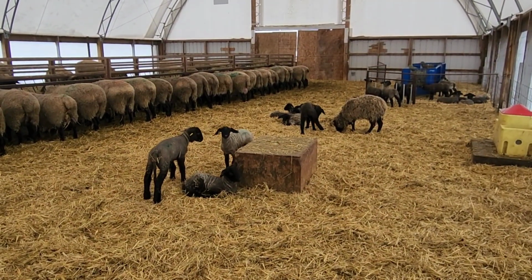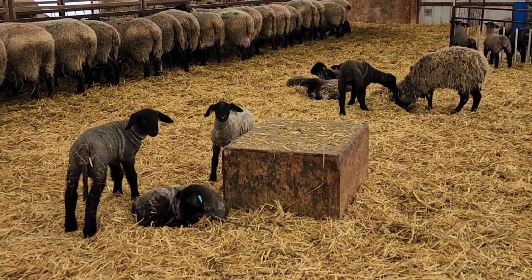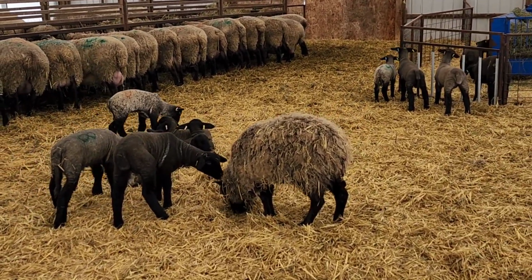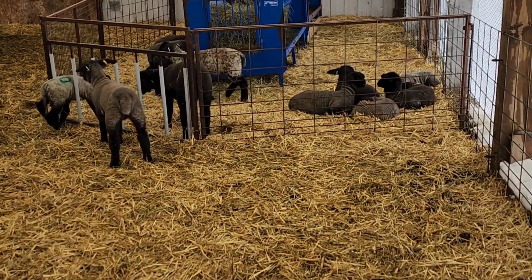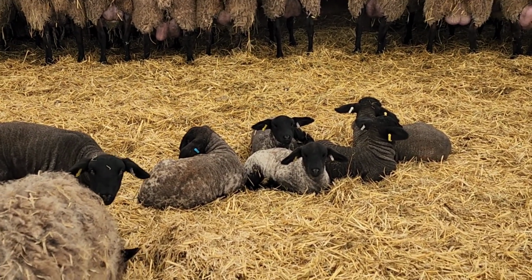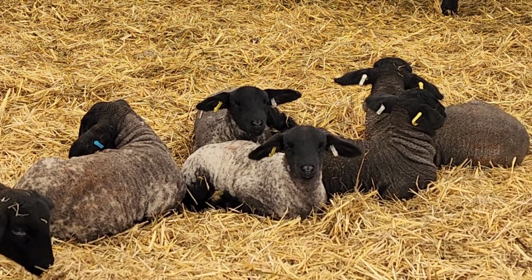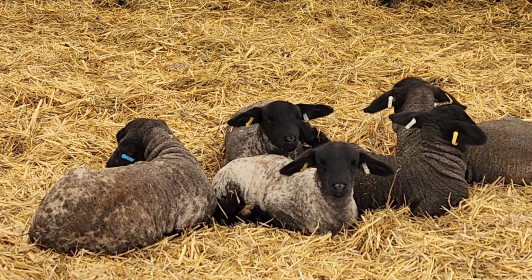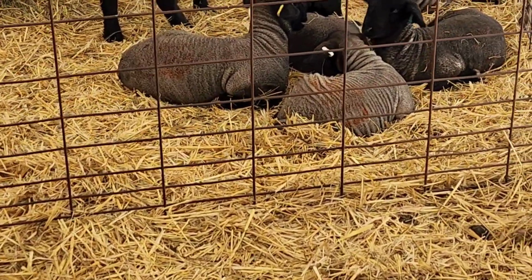And here we got the rowdy crew who are really chill this morning. Moms are eating, but they're all having a little nap already. In their little lamb clusters. We got a cluster over here in the creep area where it's really private. And then we got a cluster out here as well. And from a quick glance you can see all those there are ewe lambs because they've got white farm tags, except for the guy at the end who's a boy because he's got a blue farm tag. They don't need to stand up for us to know that at a glance. And over here in this cluster we can see the same thing.